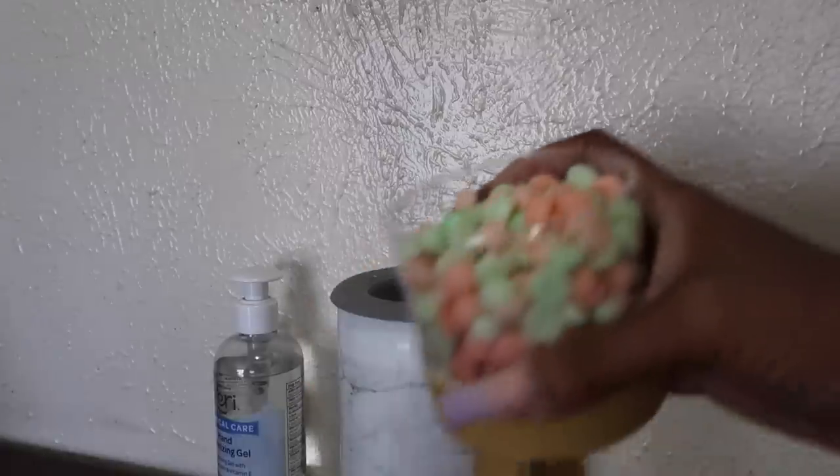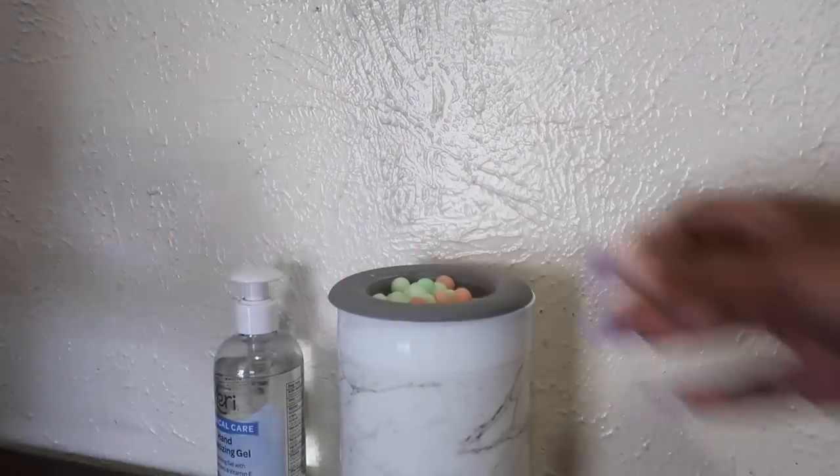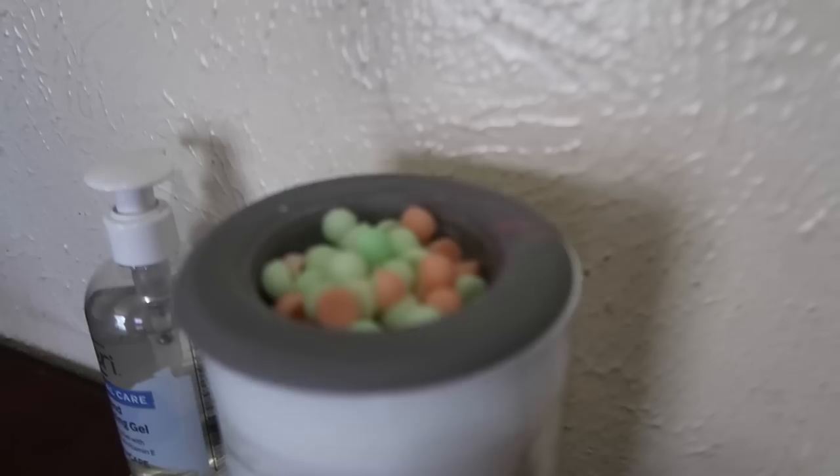Ooh, mm, that smells good. Oh, that smells so good. What she say? It's melon and something. This is what they look like. Ooh, did I put too many? Eat one, sugar. No. Oh, what I'm doing? All right, so I'll be back and let y'all know.